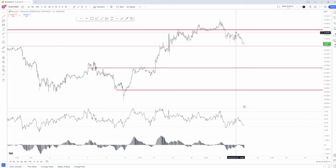So from my perspective, 66K, important level to hold, would be a good indication of market strength or how the market is viewing BTC. If we hold that level. If it fails, then unfortunately it will give the 63K level people an opportunity to move into position. And if that fails, it's 60K. And 60K is very important for that uptrending structure, specifically on the daily and 3-day. Now we can have the conversation about the weekly level, but we'll save that for another time.